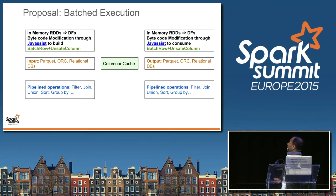You already have Parquet, ORC, and relational DBs through the ODBC interface capable of delivering you the columnar inputs. JDBC doesn't support columnar or arrayed reading of result sets, but the ODBC interface does. And with Parquet and ORC, you can already read bulk rows for given columns. So that can be used straight away for converting in-memory RDDs.